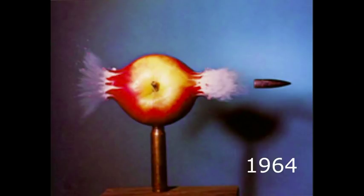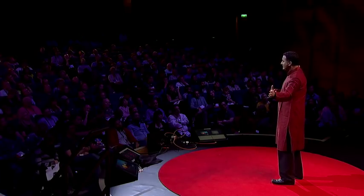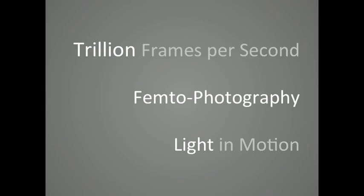Doc Edgerton inspired us with awe and curiosity with this photo of a bullet piercing through an apple, an exposure just a millionth of a second. But now, 50 years later, we can go a million times faster and see the world not at a million or a billion, but 1 trillion frames per second.